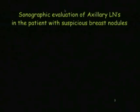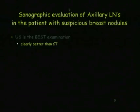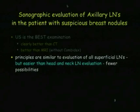By evaluating the lymph nodes in a patient with a suspicious breast nodule, ultrasound is the best examination. At this time, it is better than either CT or MR, although with the recent advent of sub-millimeter isovolumetric MR, it is getting more competitive. There is a contrast agent for MR that hasn't been approved called Combidex that could also make MR more competitive. But at the present time, ultrasound is still the best way to look at the regional lymph nodes.